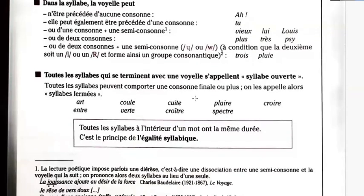Now, the second thing to note as you're dealing with French language vowels, syllables, is that syllables appear in two ways. What we call syllabes ouvertes and syllabes fermées. This is it here, syllabe ouverte and then syllabe fermée. What is the difference? Quelle est la différence entre syllabe ouverte et syllabe fermée? Si les syllabes terminent avec une voyelle, look at it. Syllabes qui se terminent avec une voyelle, ce sont des syllabes ouvertes. En revanche, on the contrary, si la syllabe se termine avec une consonne, ça, c'est syllabe fermée.